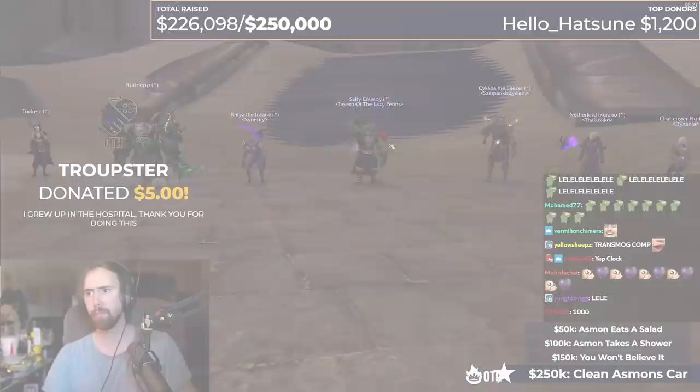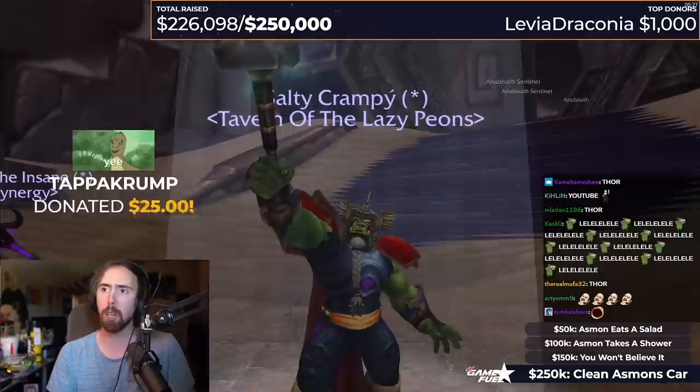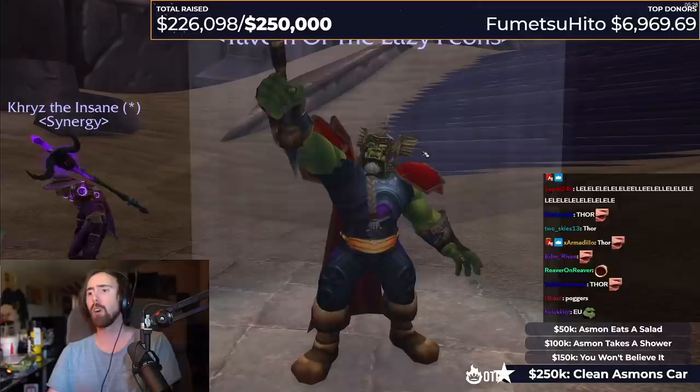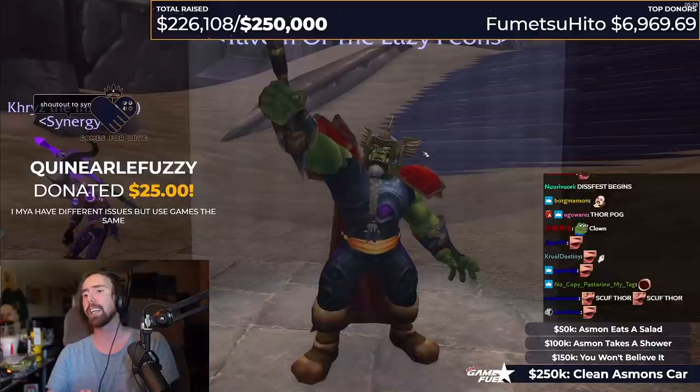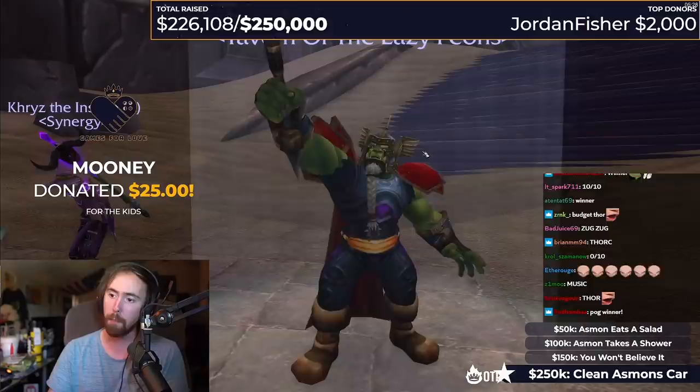So, we're starting off with something incredible and amazing. Salty Crampy from Tavern of the Lazy Peons with obviously his scuffed Mjolnir and his scuffed Thor transmog. So let's look at what he's got going on there. That belt right there is a vanilla WoW BOE belt. That helmet there is a crafted blacksmithing item from Wrath of the Lich King. That chest piece there is a Cataclysm 5-man dungeon reward, as well as the legs. Those gloves there are Valor Point rewards from Mists of Pandaria, and those boots are from Vanilla WoW. I think the shoulders are from Vanilla WoW as well.